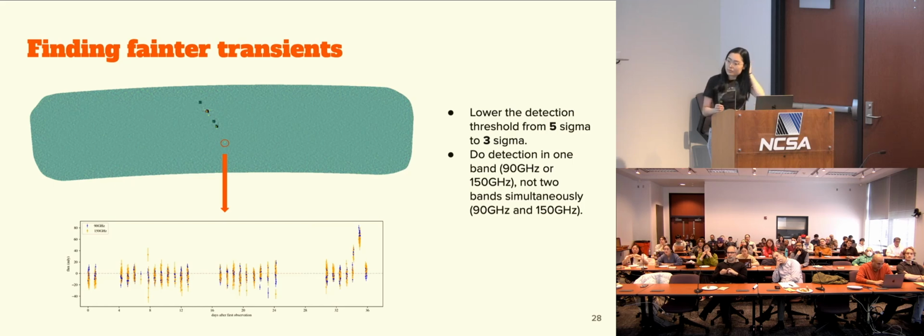So I think that is what I'm going to focus on for the next few months. And after the publication is out, here are the future plans. So I think the first thing I want to do is go deeper. Right now, we are doing 5 sigma detections, and I want to go to at least 3 sigmas, which is what we usually do.